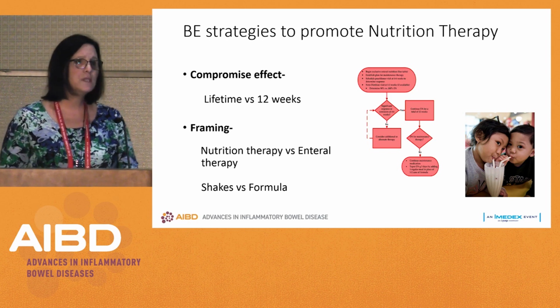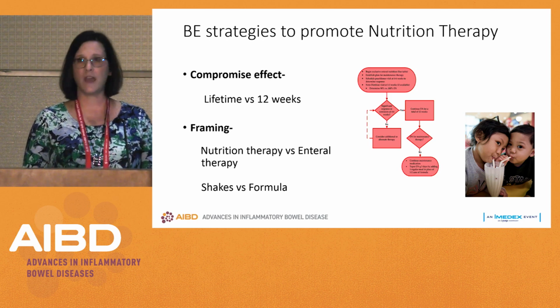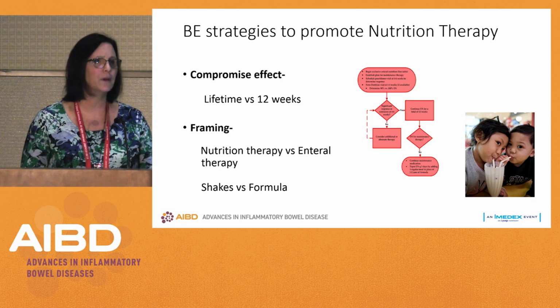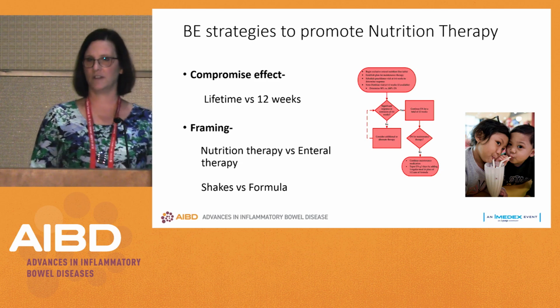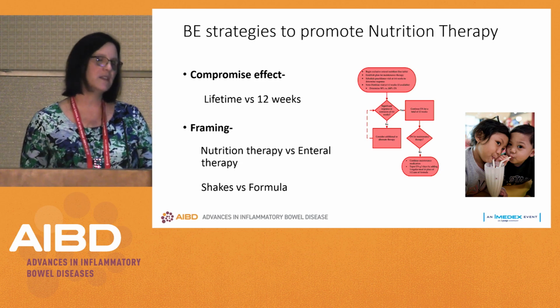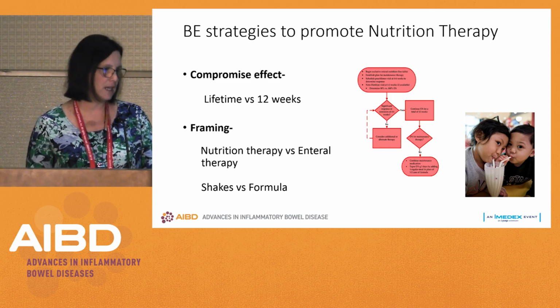So if you set out to tell your families that if they're going to do exclusive enteral nutrition therapy, they're going to be on it for the rest of their life. They're never going to be able to eat food, go out, get a burger, because all you're stuck with is formula for the rest of your life. Nobody's going to choose that, right? First of all, it's not a good delivery, but nobody is going to want to think about this being for the next 80 years in our pediatric cases.